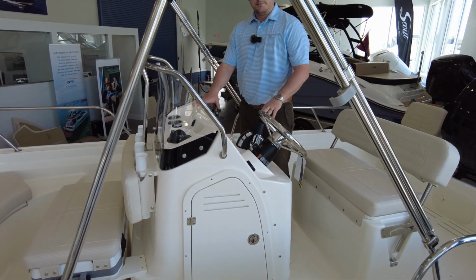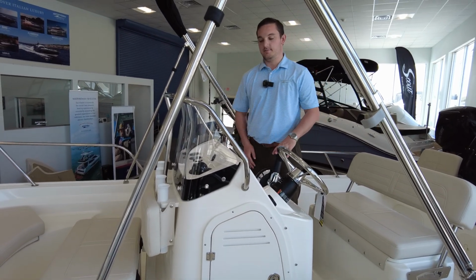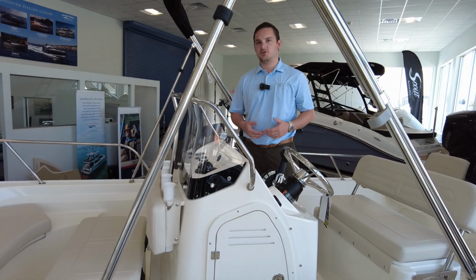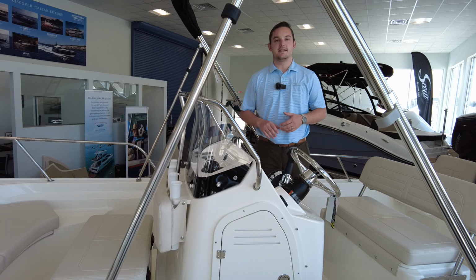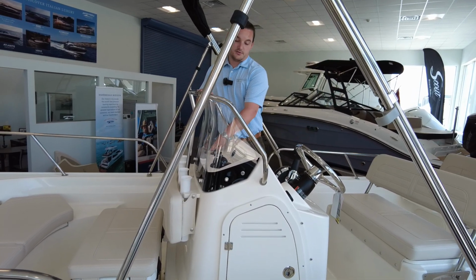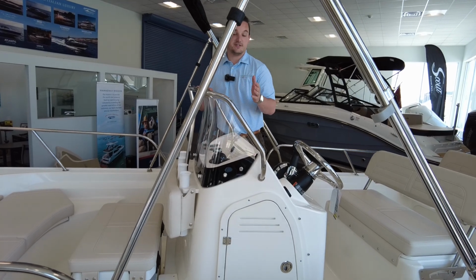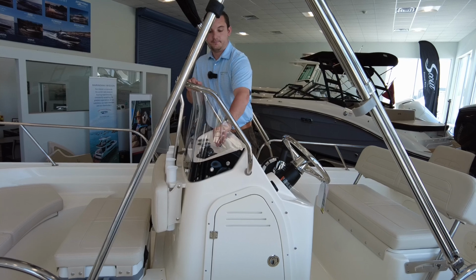Coming up to the console, we have a Mercury Vessel View gauge. That'll tell you your hours, your system checks, temperatures, speed, everything that you might need it to tell you. Forward on the console, we have 2 great cup holders right up here. It's right within our reach. We have a compass and a 12-volt outlet.